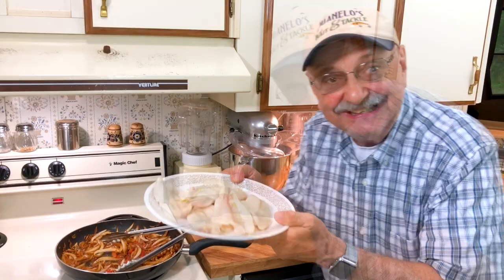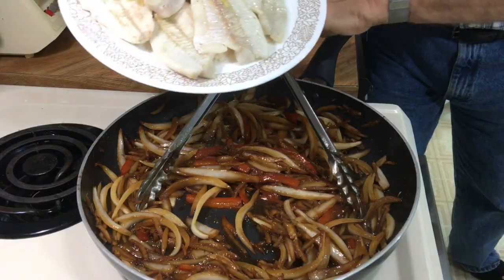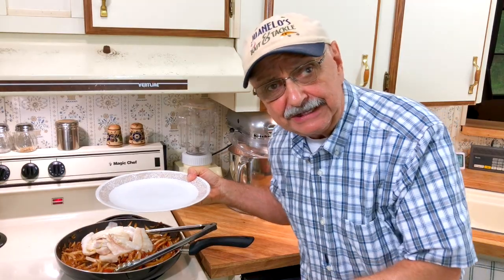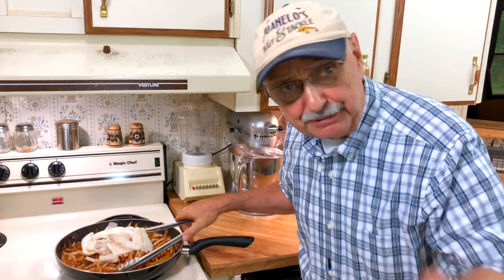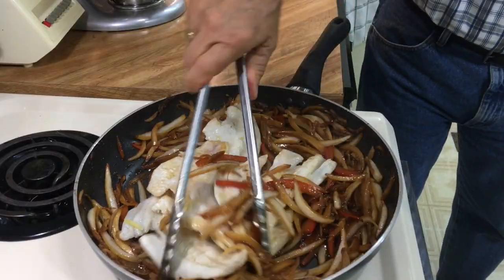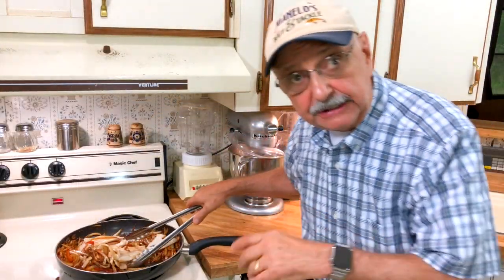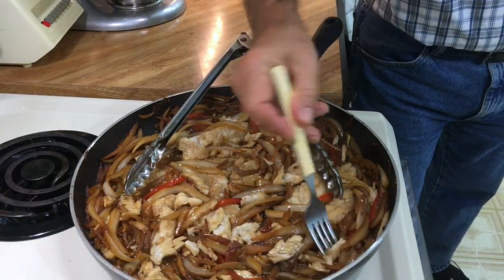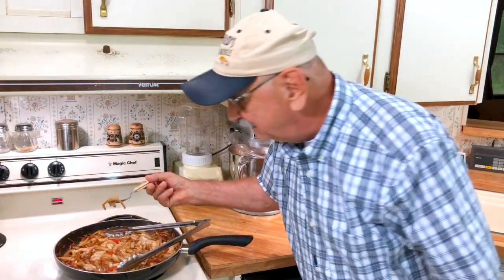And now look, it's time to add the fish. And I don't care if it breaks up. It's a stir fry. It's supposed to break up. Let's sauce everything. I'm going to let this cook an additional 3 minutes. I let this go for 5 minutes now. Let me try some of the fish and some onion.